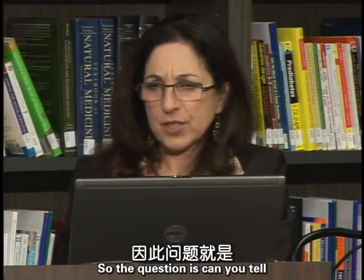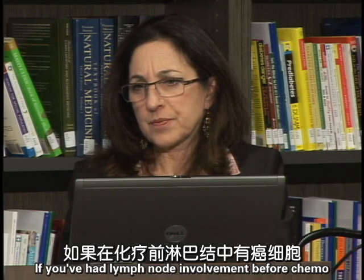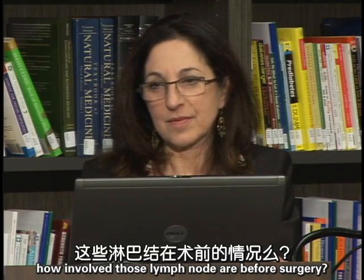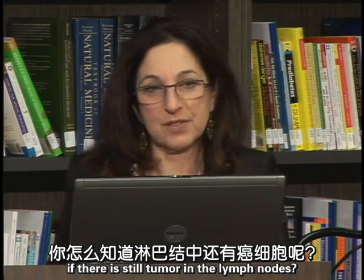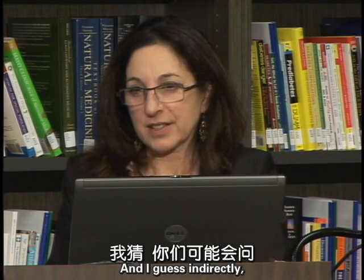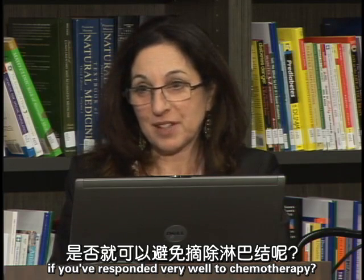So after surgery, the question is, can we tell if there's anything left behind after surgery? No. If you've had lymph node involvement before chemo, and then you've had the chemo treatment, is there any way of telling how involved those lymph nodes are before surgery? No. Before surgery, we can only guess at there being lymph node involvement. The question was, after chemotherapy, how do you know if there's still tumor in the lymph nodes? And I guess indirectly you're asking, can one avoid removing lymph nodes if you've responded very well to chemotherapy?